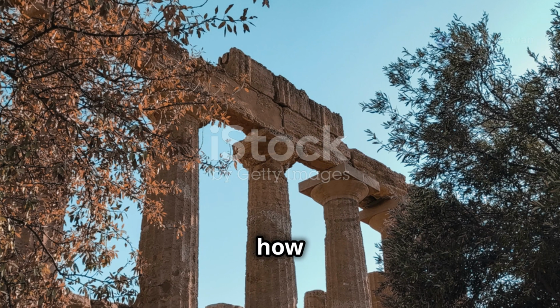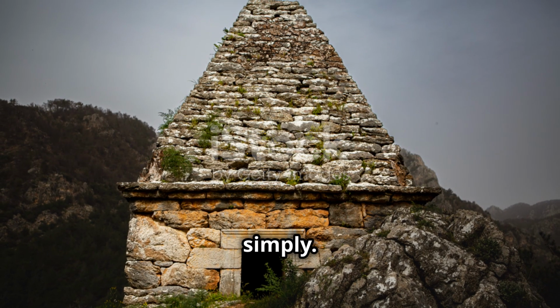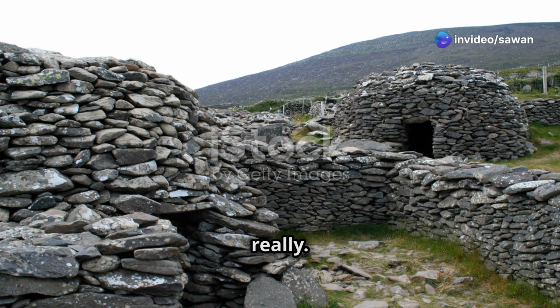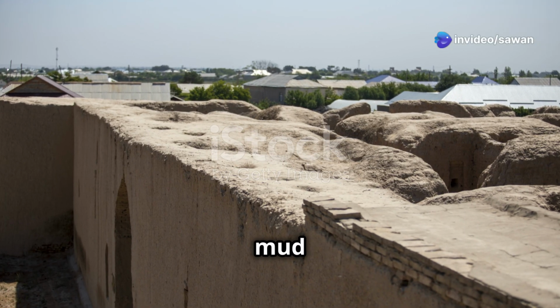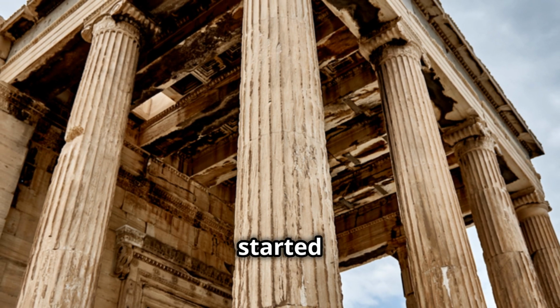Now you might be wondering, how did these temples come to be? Well, it all started very simply. In the beginning, temples were small and humble structures, more like huts, really. They were made from wood and mud bricks, basic stuff. But as time went on, things started to change.